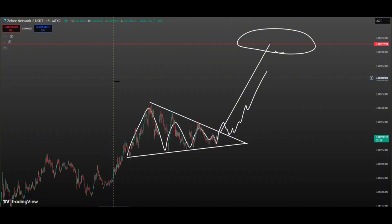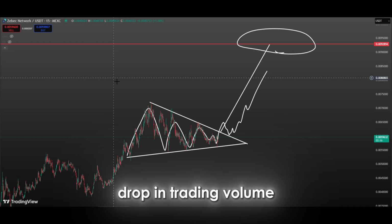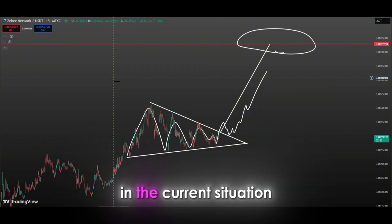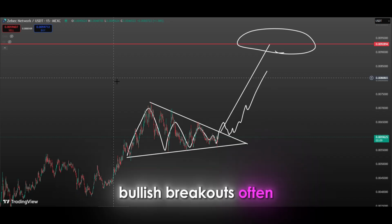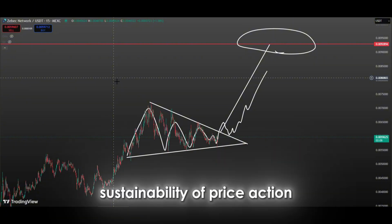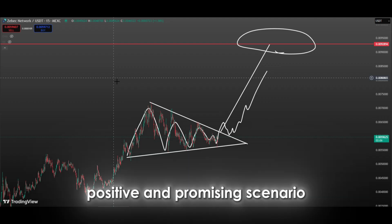In addition, pennant patterns are often supported by volume. That is, there is a slight drop in trading volume during the formation of the pattern and a sudden increase in volume at the breakout. In the current situation, this makes the breakout much more solid and reliable if the price also experiences an increase in volume as it breaks the upper line. Bullish breakouts often boost investor confidence and support the sustainability of price action. In short, the technical analysis paints a very positive and promising scenario.